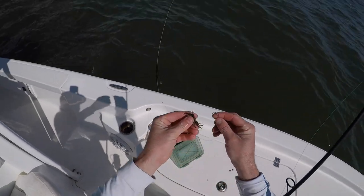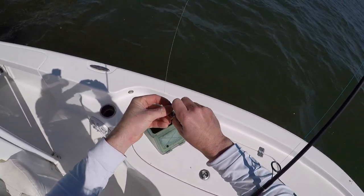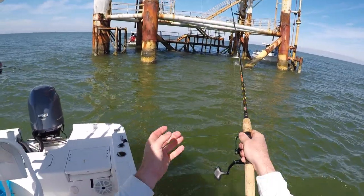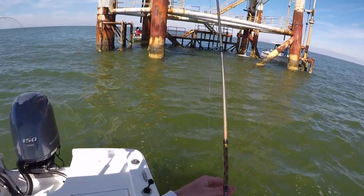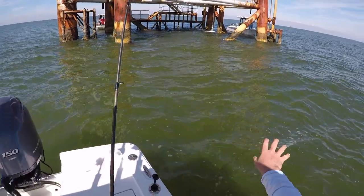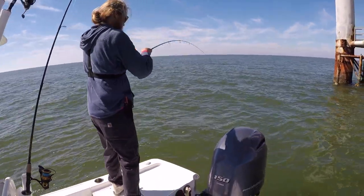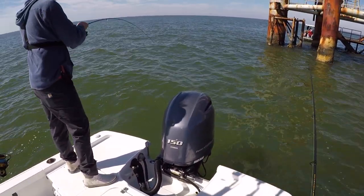As y'all can see, we're just using these mud crabs that Tanner was nice enough to catch for us. Got a couple dozen in there. Like I said, we're just casting close to this rig here, getting close to the structure, letting the current just kind of drift it back. There you go. I seen that. Yeah. That's a good one.